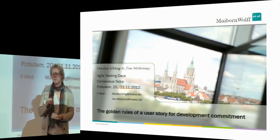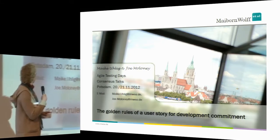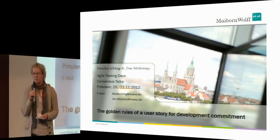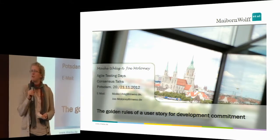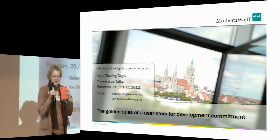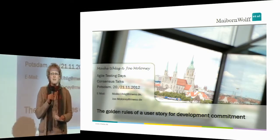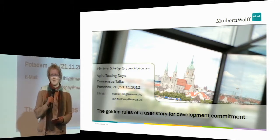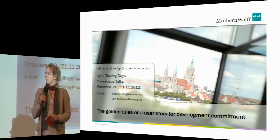Hello, everybody. Before I start with presenting some golden rules of how to write a good user story, good in the meaning that your development team decides, yeah, we would like to implement it during sprint planning meeting 1, we give our commitment. Before I do this, I would like to introduce myself a little bit, so that you understand the motivation for my contribution to the consensus talk.